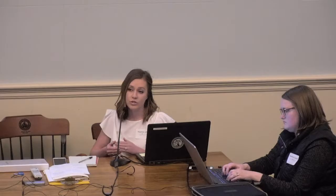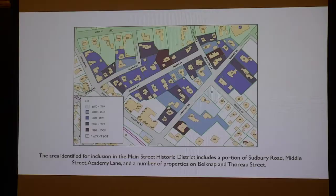Sometimes they are continued for further information. Other times they're continued because they're larger projects that are adding additions or significant changes to a structure, and the Historic Districts Commission likes to do a site visit. In that case, those applications would be continued to a second meeting where a site visit would be done that morning and the application would be taken up again that evening. The HDC does meet twice a month.